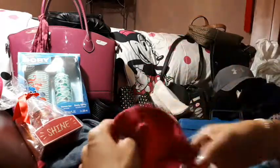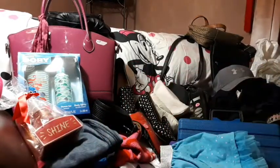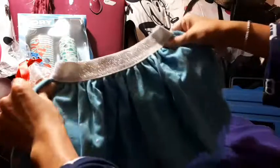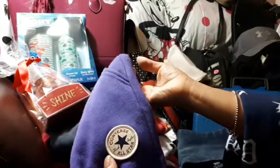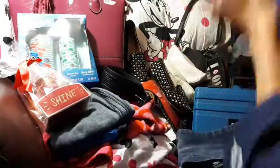And I also got a shirt for her from the Children's Place. And I got a little skirt. It's Elsa. Oh, 50 cents. And this is Converse, long pants. There's also, I think, super new condition.